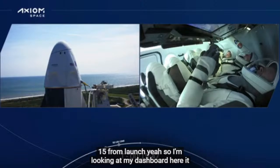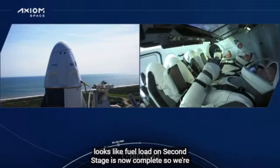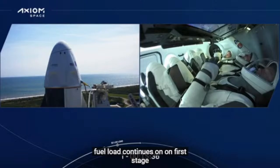Yeah, so I'm looking at my dashboard here. It looks like fuel load on second stage is now complete. So we're beginning that LOX load, as we just heard. LOX load and fuel load continues on first stage.